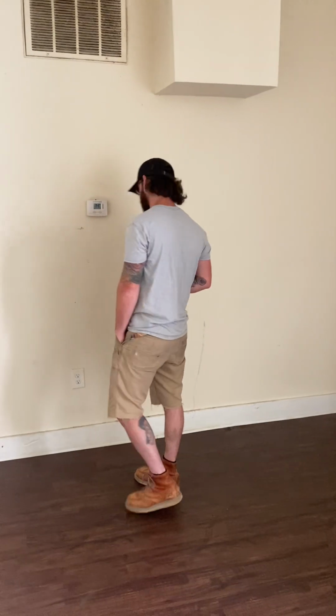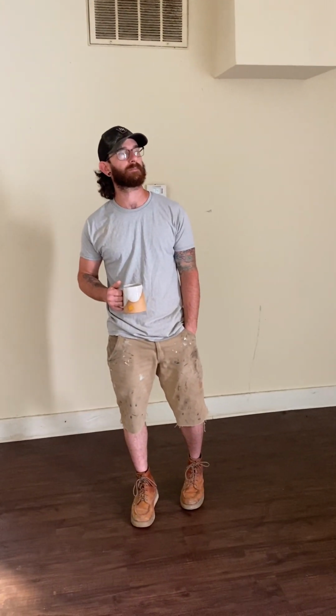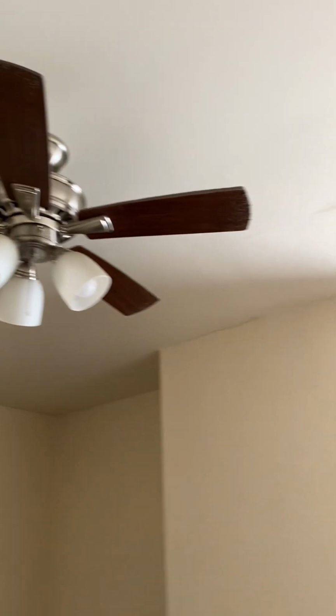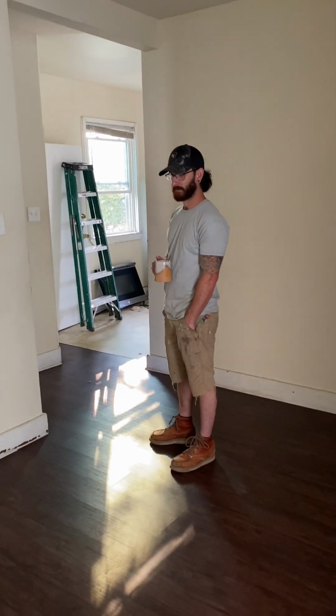Yeah, so that's the general idea here, and then I think not really other work in here, just touching stuff up, cleaning up, painting, changing that to a rectangle. But overall, it's a pretty decent sized living room.